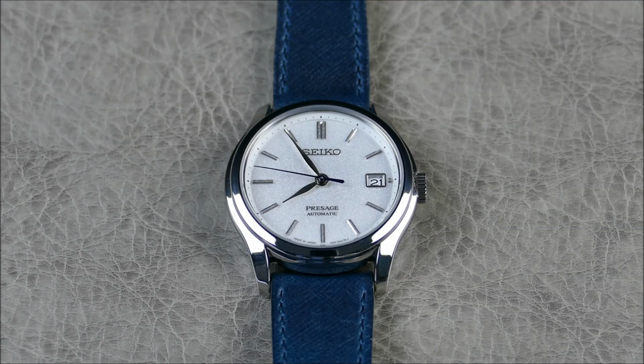But I think where this watch really belongs is on a leather strap. I think the case shape really enables it to be quite a star as a strap monster, even more so than I would say the beloved SARB035.